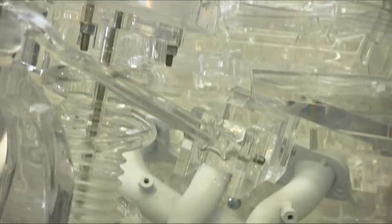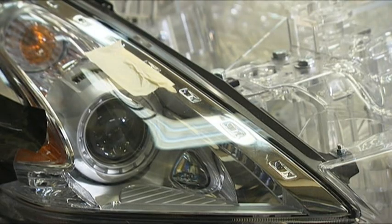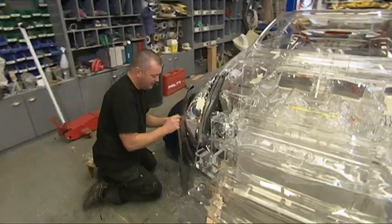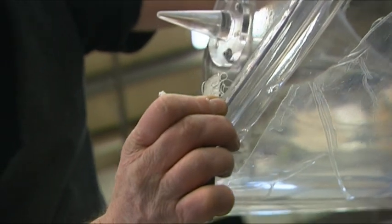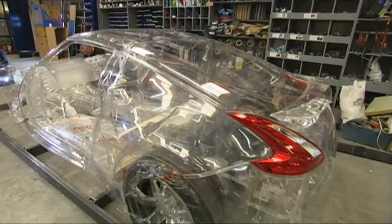I mean, there's over 2,000 parts to a car, so it's not a giant Airfix kit, it's a bit more involved than that. We've had to totally dismantle and strip down a car and copy every part and make sure it all fits. Even then, you've still got to hand make everything to make sure it all goes back in the same place.